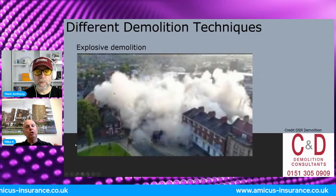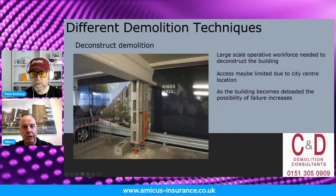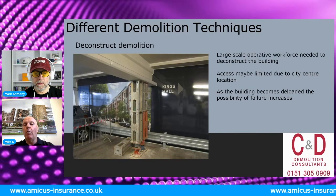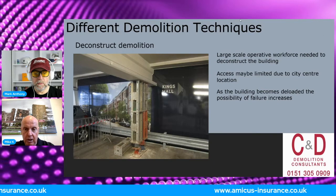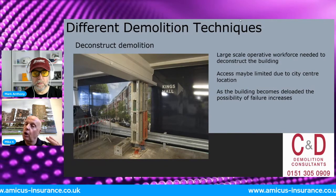Again, superb. Just go back again, Angela. Sorry. Just on this point, and it's quite an important point, one of my least favoured ways of taking a car park down would be a deconstruct, basically a reverse methodology build. And the reason for that is that we've got a lot of open edges.